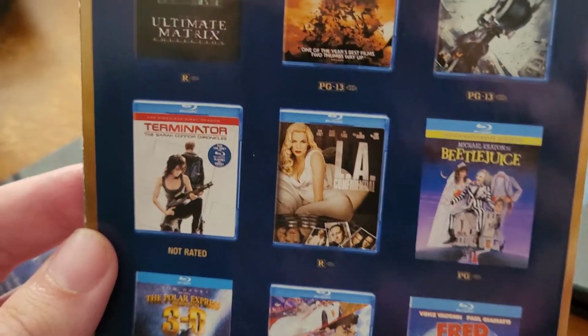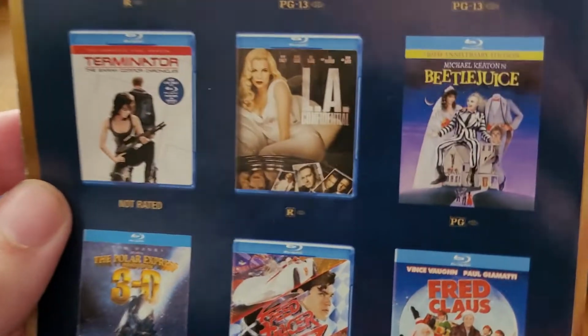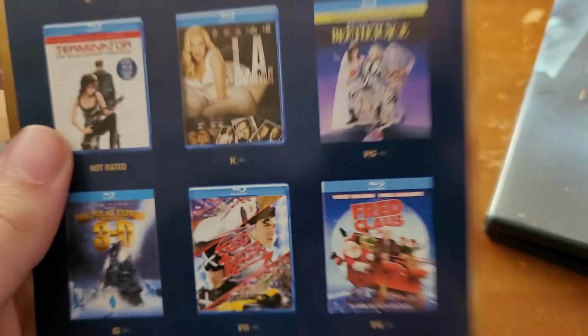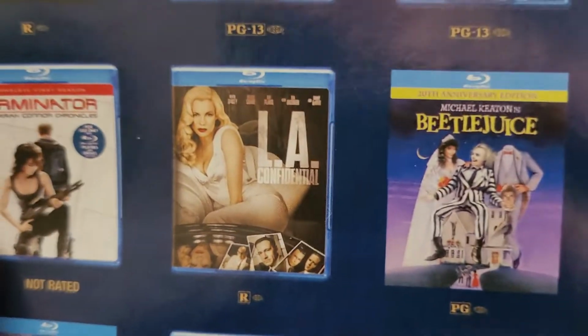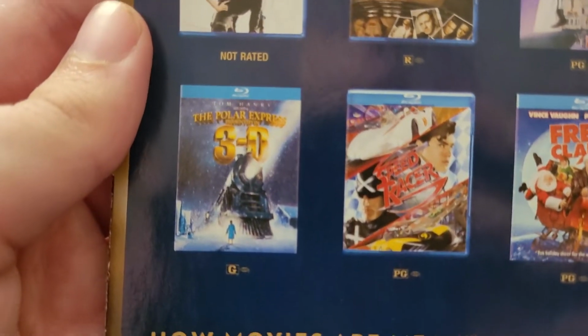Terminator: The Sarah Connor Chronicles, I've actually never seen that show. Terminator fan, I've never seen that show. L.A. Confidential. My mom has the Blu-ray, she loves that movie. It's the later 20th Century Fox reprint, though. And then Beetlejuice, I actually don't have that movie. Great movie, though.